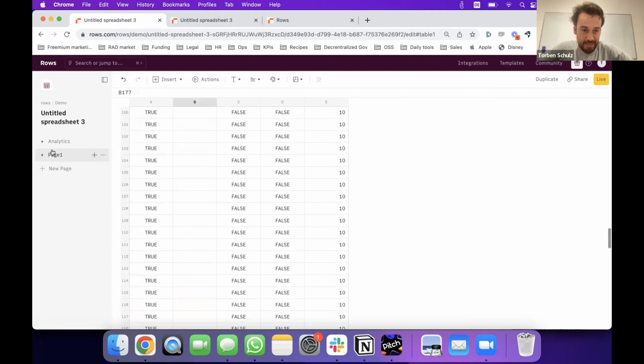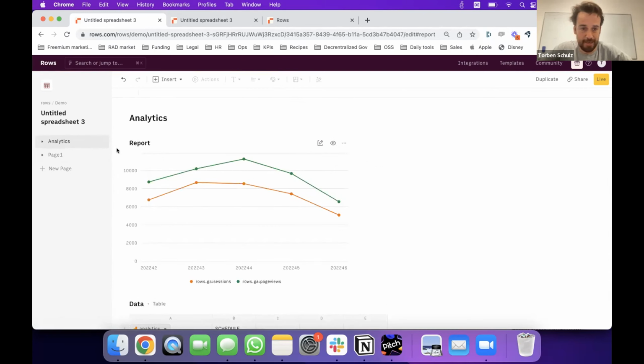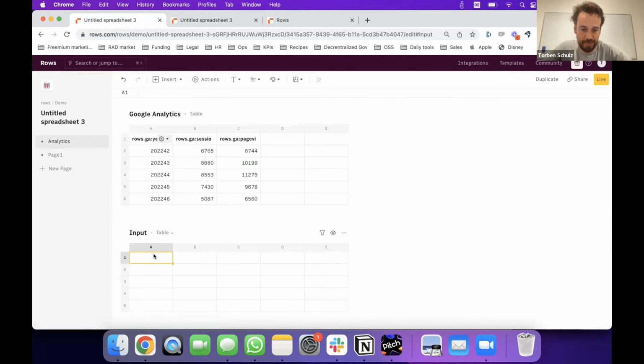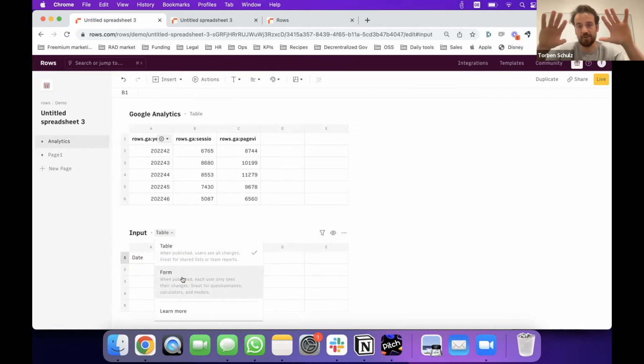Well, one thing that I would mention is you can turn any table into a form. What that means is, let's say I add a table here again with my input field, and where I had my date picker. Now, if I turn this table into a form, this means that the form will actually create independent instances of this table for every user. So whenever you refresh the form, it will be empty again, or it will be in the state the editor left it in.